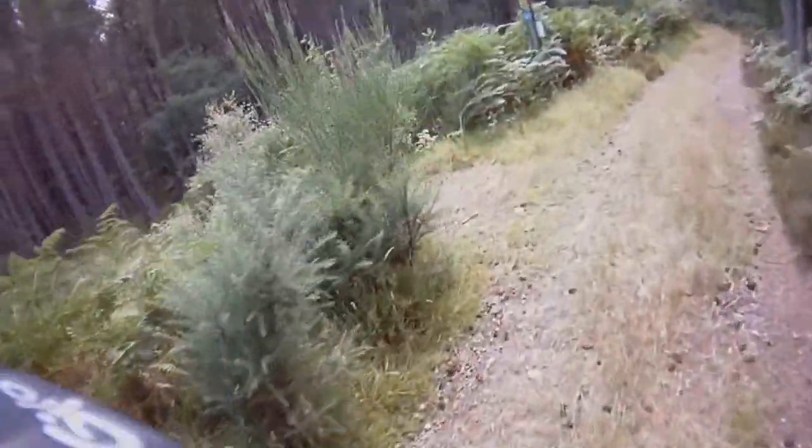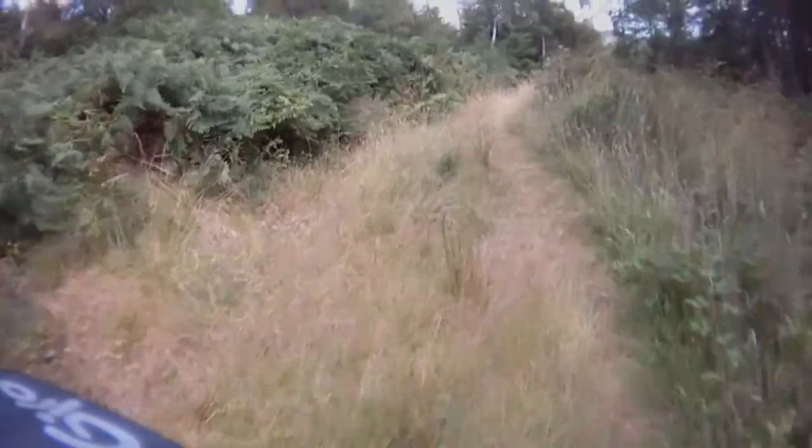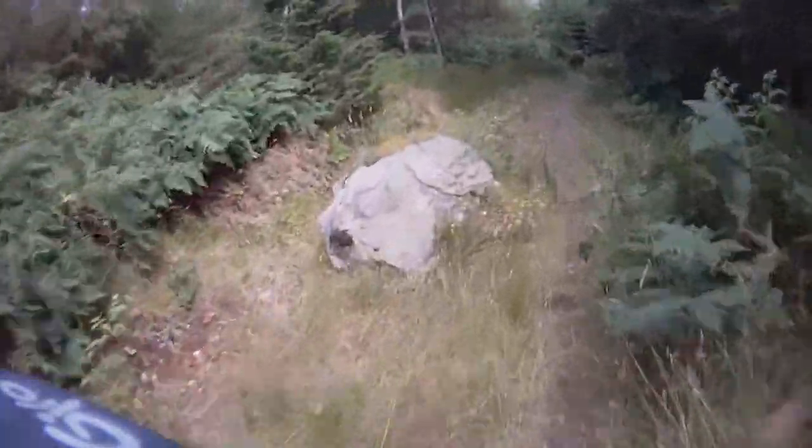Now entering a bit of track which is quite grown up either side by the undergrowth, which makes it quite difficult sometimes to navigate the track. So be just a bit cautious because there are a few quite sharp turns. Don't really want to end up in the undergrowth if you can avoid it.